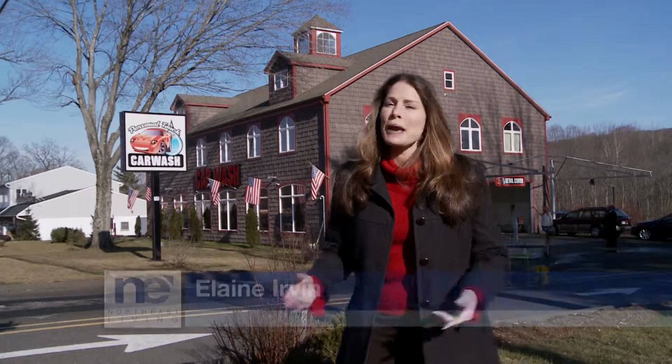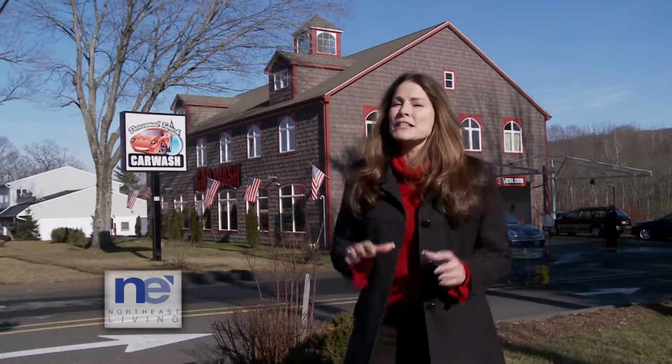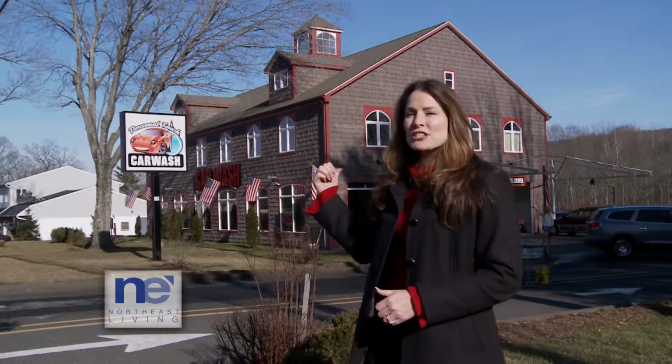Because of the economy today, people are keeping their cars a lot longer, and Mother Nature can take a toll on your vehicle. So regular maintenance is very important. We're at the Personal Touch Car Wash, and they're going to show us how to take care of our car.